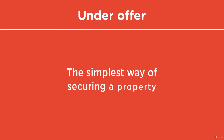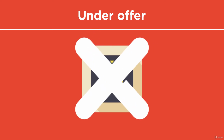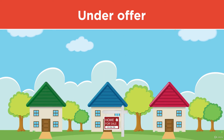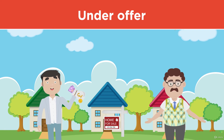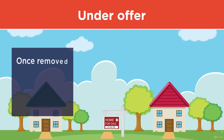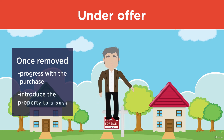Under offer. This is the simplest way of securing a property. It doesn't have the security of an option agreement or subject to, but can still be very effective. Let's imagine you find a property on the open market and you know it could be a great investment opportunity, but the seller isn't willing to sign an option agreement. You can position your offer based on the property being removed from the market whilst you instruct your surveyor and solicitor. Once removed, you can either progress with the purchase or work hard to introduce the property to a buyer quickly.